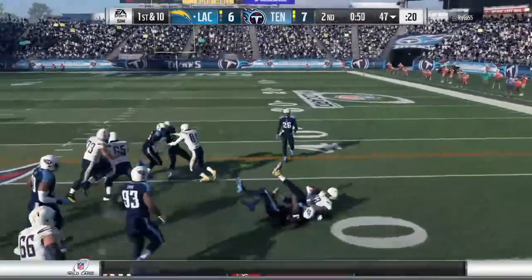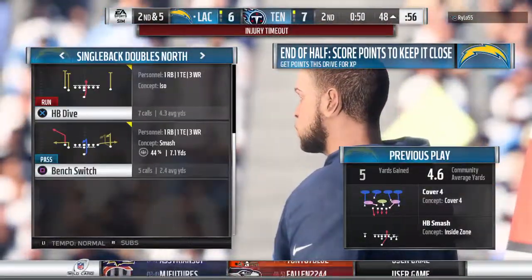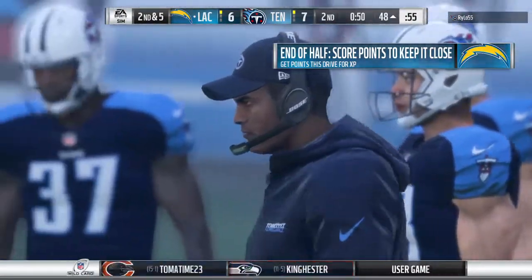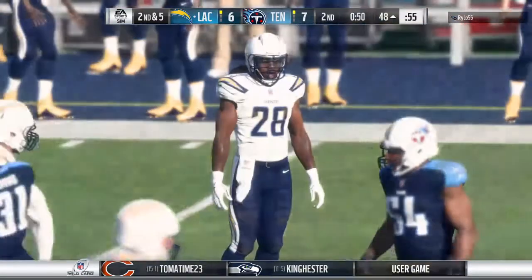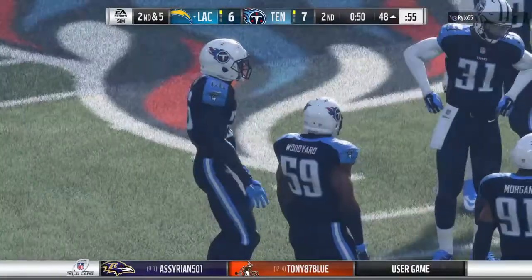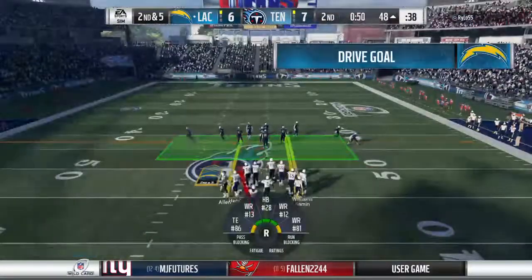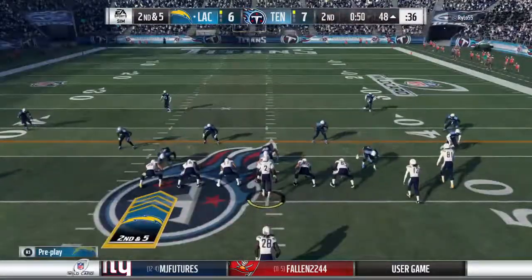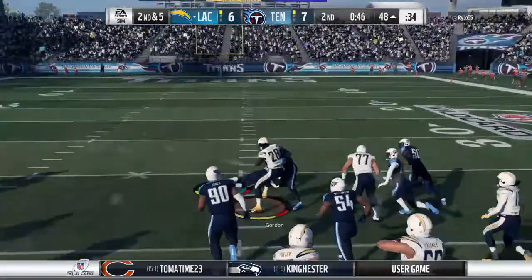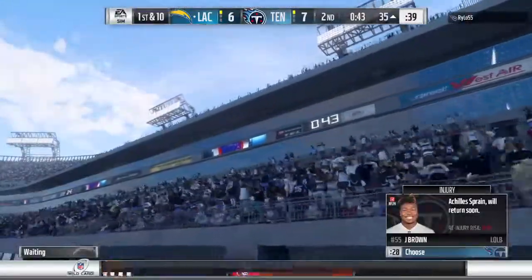Now a handoff. This is Gordon. And able to push his way forward here for a good little gain. Second down to the offense needing 5 yards. This is Gordon. And he's brought down. That one good for 13 and a Charger first.